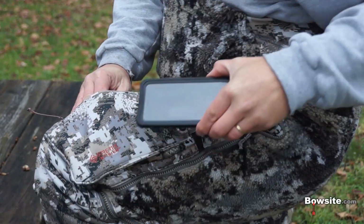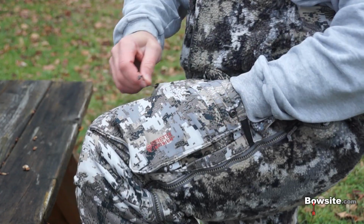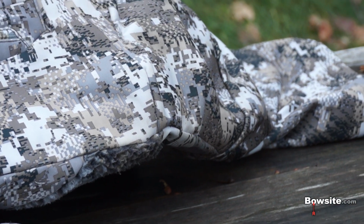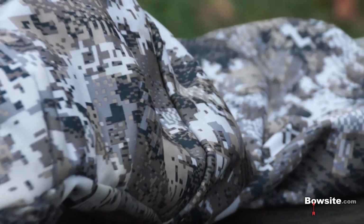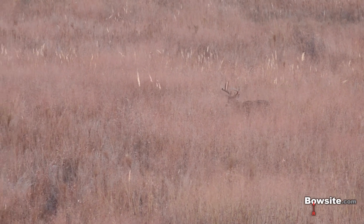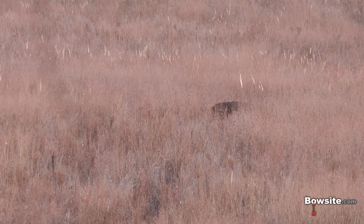Each leg now has a convenient and open outside pocket that's perfect for a cell phone, along with a large multi-chamber cargo pocket with silent snaps. Like the jacket, the bibs have been body mapped for burr and sticker resistance on both the leg and the gusset, and this is a huge welcome relief for all of us that have to walk through any kind of CRP fields on our way to a Midwest whitetail tree stand.